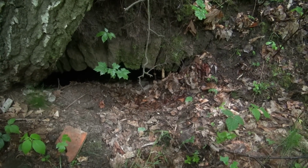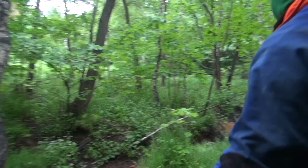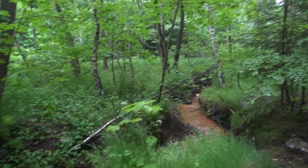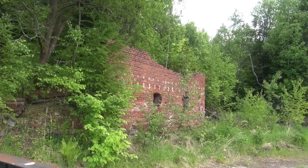So why would there be a room here? Just storage, something else? Because it's a neighborhood of the big mine. No idea. The remains of one of the mine buildings.